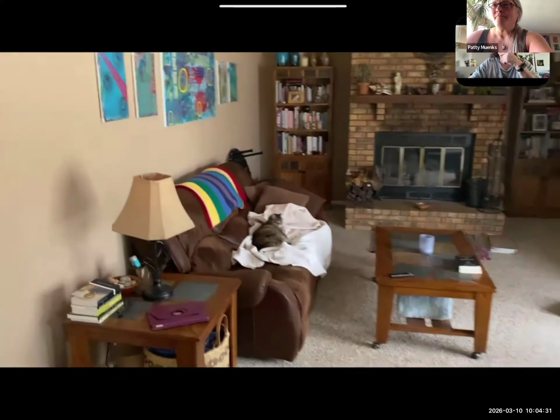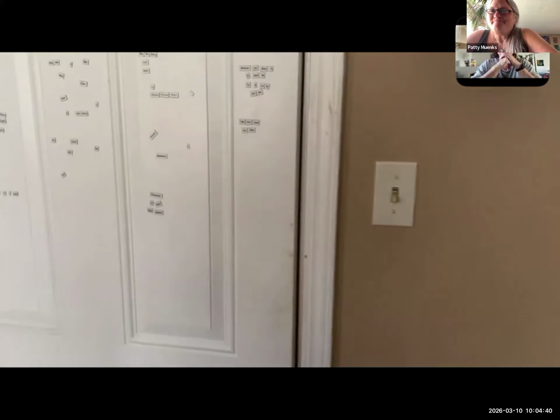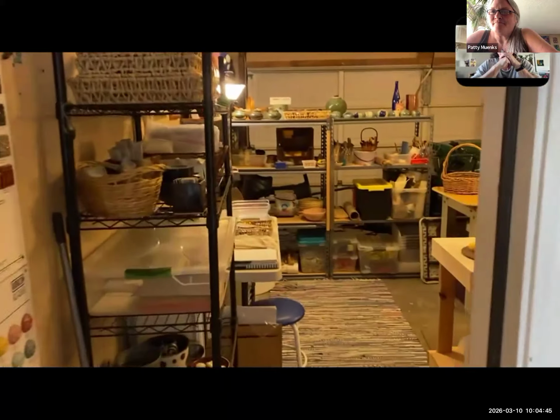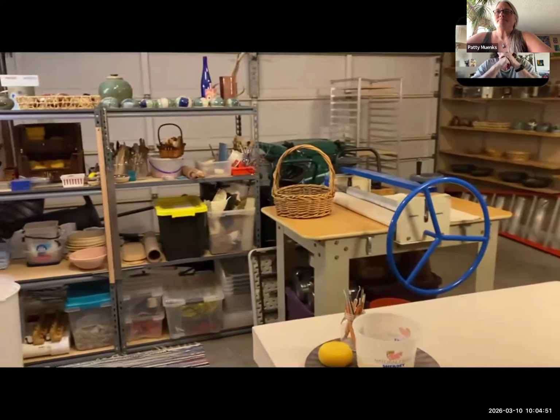Okay, so I'm going to show you how I walk out. Here's Dorothy. When I walk out to my studio, it is right here in my garage, so it makes it real handy to be at home and be able to work in the studio and also get stuff done at home.